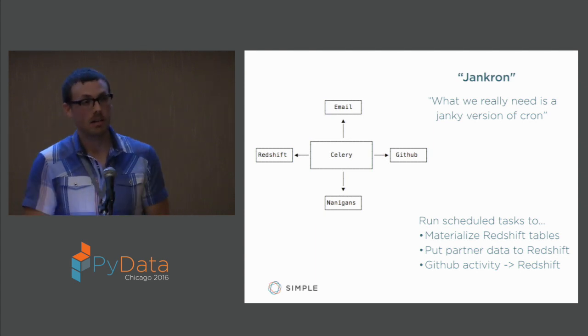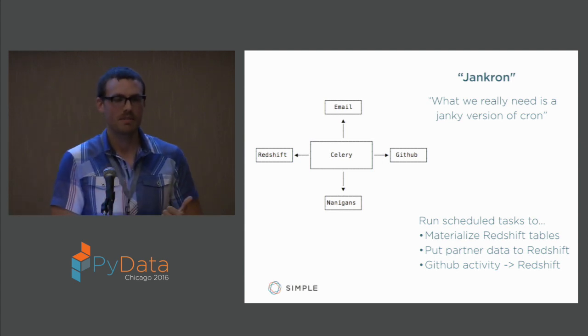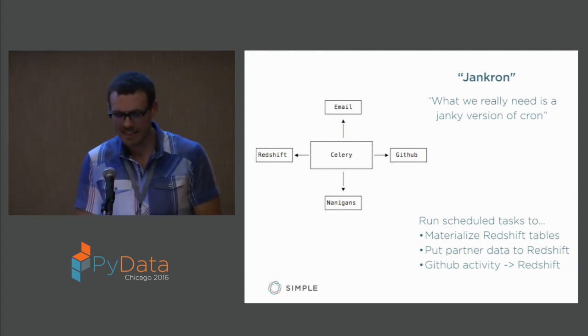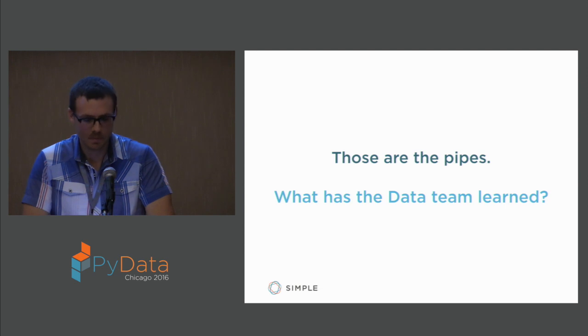So we pull data from our third-party email provider. We pull data from Nanigans. We actually pull a lot of GitHub data. So we run GitHub Enterprise, and every night we pull everything that happened in GitHub that day and put it into Redshift so that our business folks, our engineering leadership, can look at how we're working on GitHub and that sort of thing. And that's actually been a pretty fun one. That's pretty fun data to analyze. So those are all the pipes. That's all of Simple data engineering.